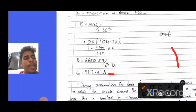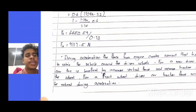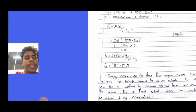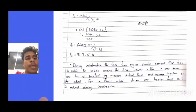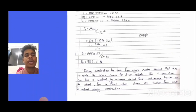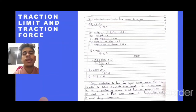From that we can know that during acceleration, the force from the engine creates a moment that rotates the vehicle around the driven wheel. For a rear wheel drive car, this is beneficial, increasing the vehicle force and the traction and wheel force. For a front wheel drive car, the traction force will be reduced during acceleration. Let's go for the tractional force.